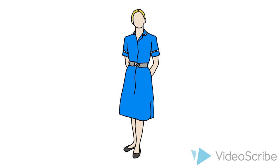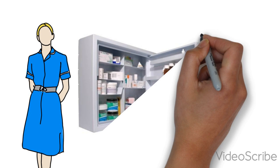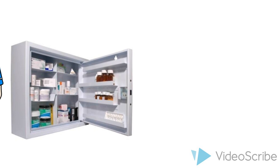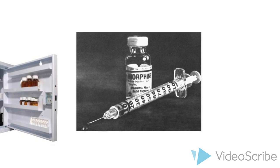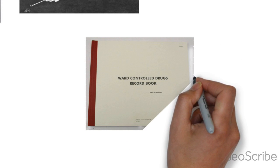It's 7 p.m. and I've just arrived onto the ward. It's time to check the controlled drugs cabinet to make sure that what the day staff says is in stock is actually there and nothing has gone astray. We begin with the opioids, or pain relief as you may know it better. It looks like we are running out of morphine, so I document this in the pharmacy order form.